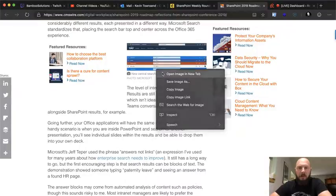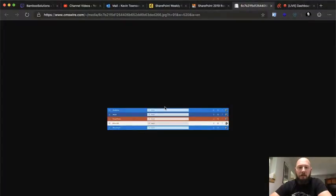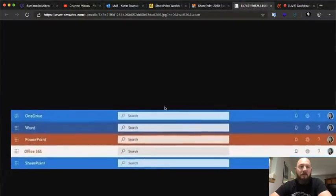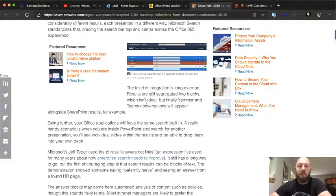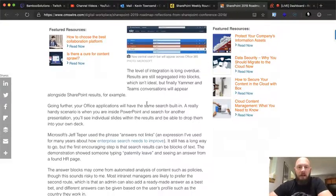Let me see if I can open that in a new tab and pull it a little bit larger. Here we go. So it's something like this, right? As you're viewing all the different services within Office 365, you can see here we're in the different apps, right? You have that same standardized search experience across the platform, and can search across all those various parts of Office 365 through that one box, right? So that's kind of useful and intuitive, I think.